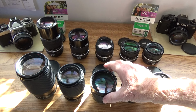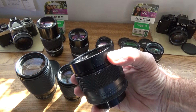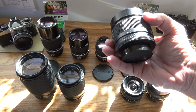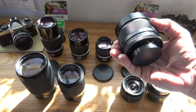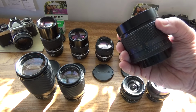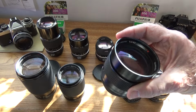Now we go into the telephotos, and this is a Carl Zeiss Planar 85 millimeter f1.4. This is a new super lens here for me. I've got 1.4 lenses in 50s. Have a number of them, but this is the only 85 that I have, and this does some amazing photography. I can't wait to see how these come out.